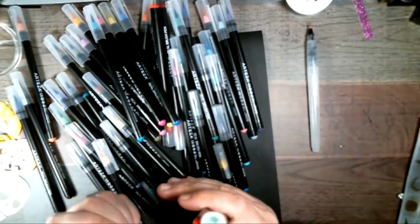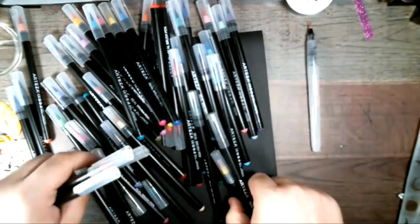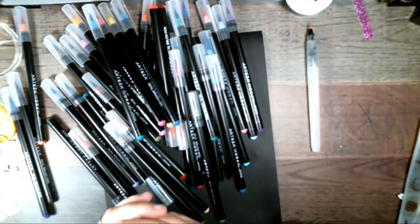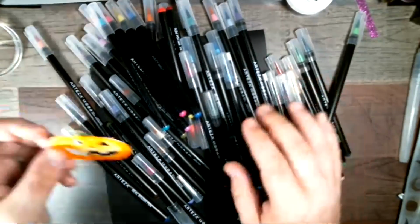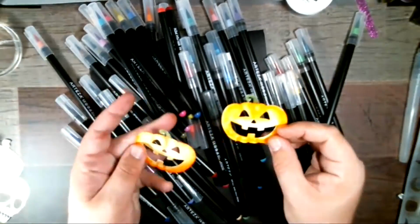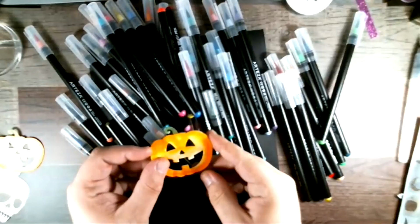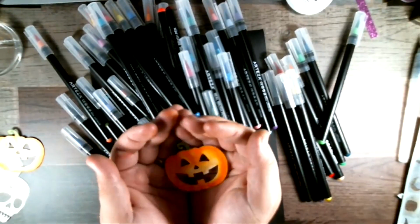Yeah, I store them like this. I've stored them like this for a long time, and it hasn't hurt them at all. So, all right, I've officially been on for an hour. I hope that you got some information. This is how the one dried with the really cheapy markers, and this is how the one dried with the Artezas, which again, if I can keep it in the dark a little bit here, you can see.